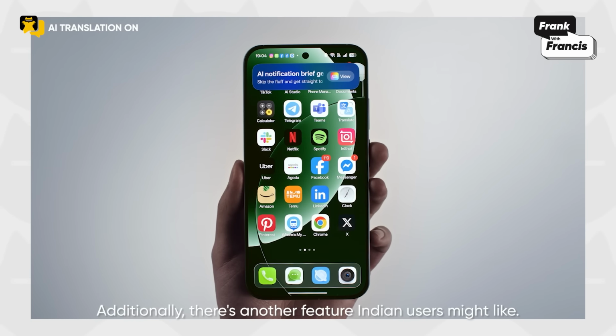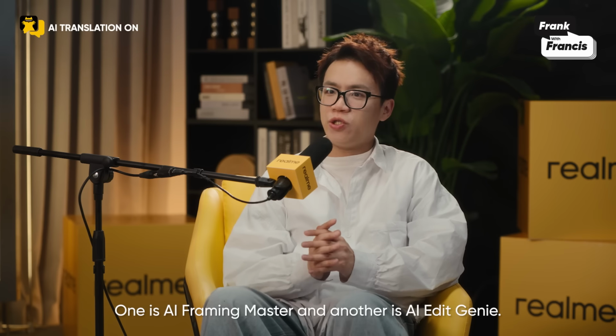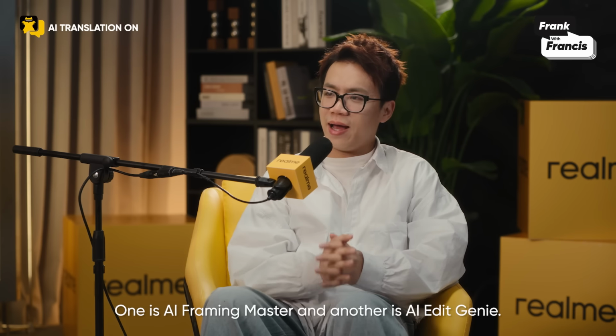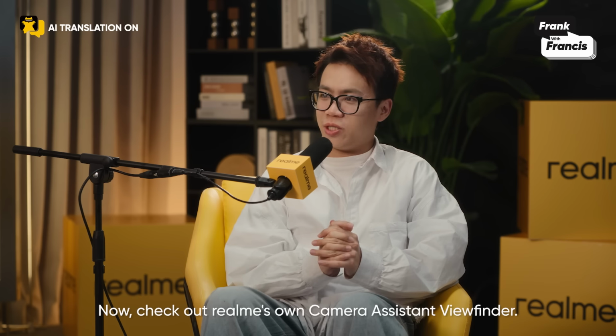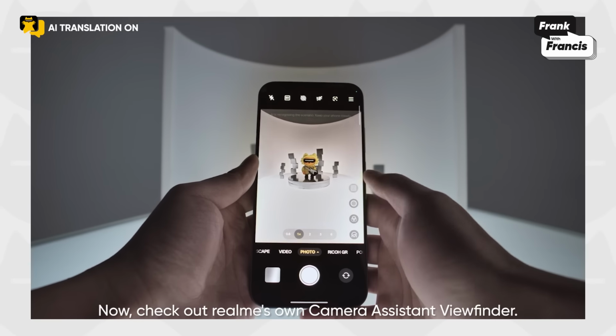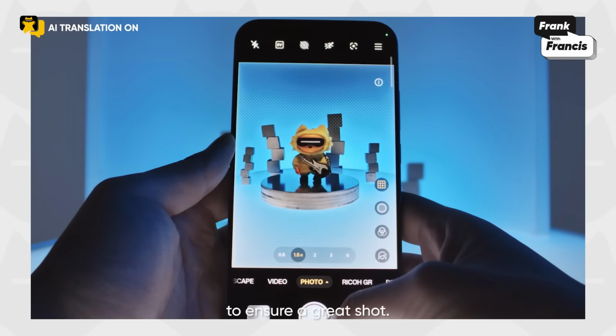Additionally, there's another feature Indian users might like. What is that? One is AI Framing Master and another is AI Edit Genie. Right, like we talked about the immersive viewfinder in GR mode. Now, check out Realme's own camera assistant viewfinder. It helps you find the most harmonious composition within a scene to ensure a great shot.